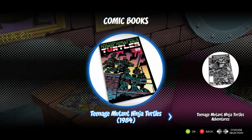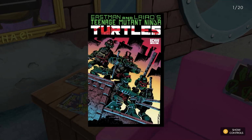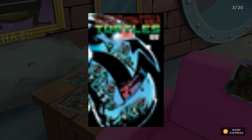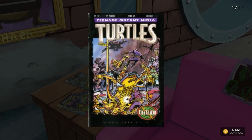Let's see. Comic books. You have the covers for the comic books. All issues of the old TMNT comic books. I had this one. This was the first time I saw anything about the Turtles before the cartoons, was this comic book. I found it in a store near my house. I had no idea what it was about, but the cover caught my attention and I bought it. I fell in love immediately. Oh boy, this was the good stuff. Alright, let's go ahead. There are all the covers. That's great.